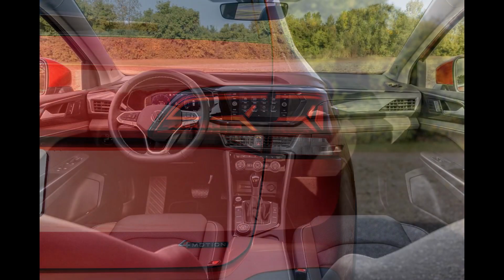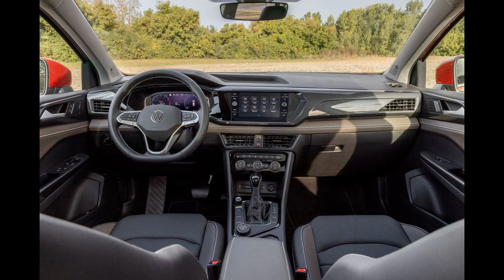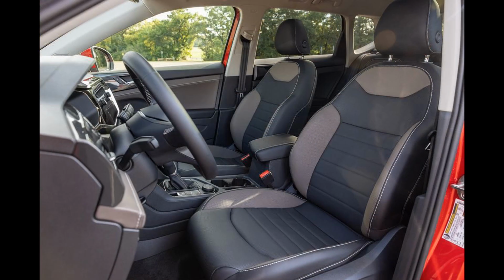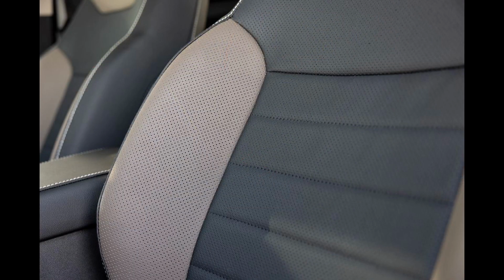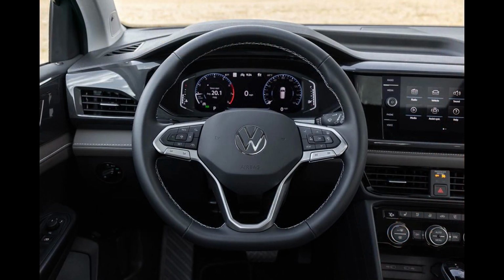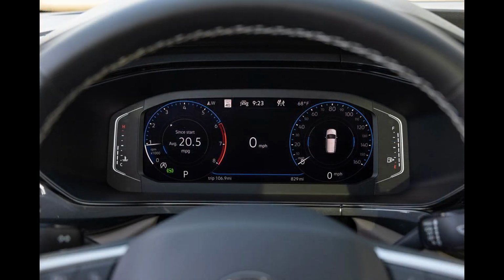Beating its EPA estimate by 4 miles per gallon, an all-wheel drive Taos SEL we tested managed an awesome 40 miles per gallon during our 200-mile, 75 miles per hour highway fuel economy test loop. Copious amounts of interior plastic help keep the Taos price down while making the more richly appointed Mazda CX-30 cabin feel like a miniature luxury condo in comparison with the VW.